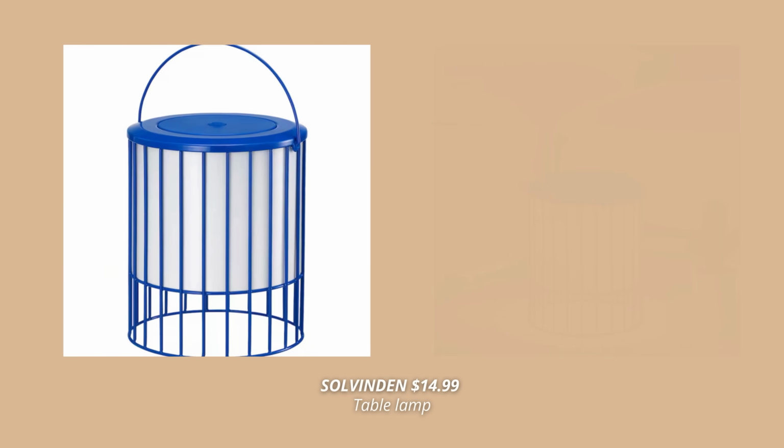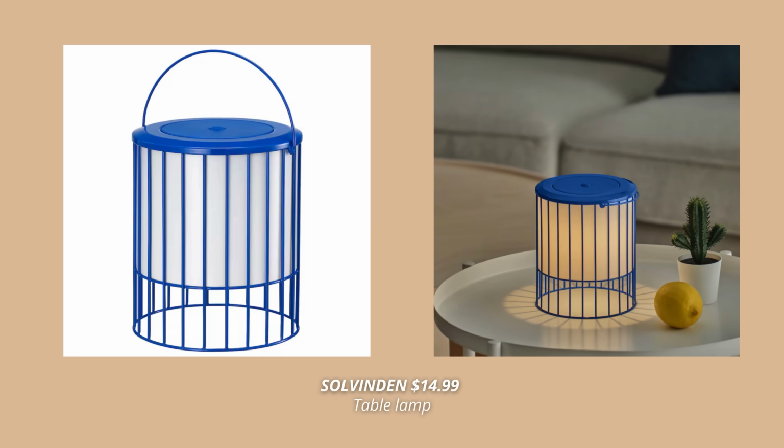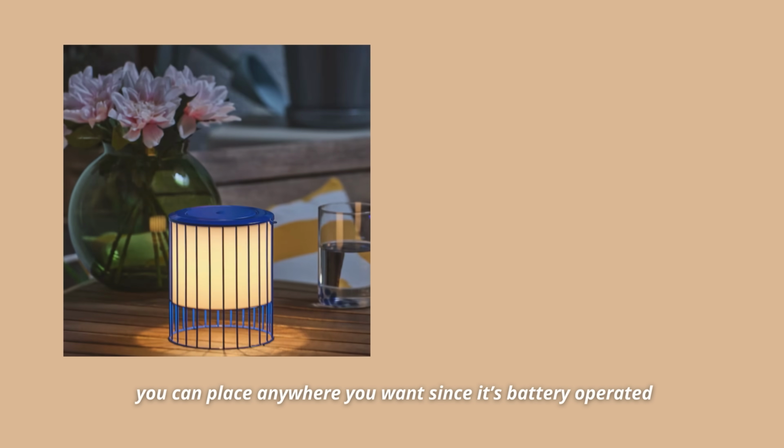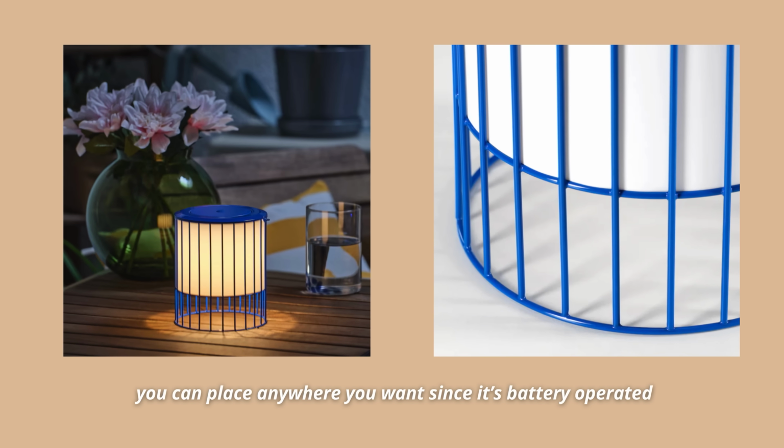The first spring Ikea find I have for you is the SOLVINDEN Table lamp. This vibrant blue lamp looks so interesting and so unique. It's battery operated, so no wires or cables tangling, which means you can place it anywhere you want. Plus, this one is safe to use for both indoors and outdoors.